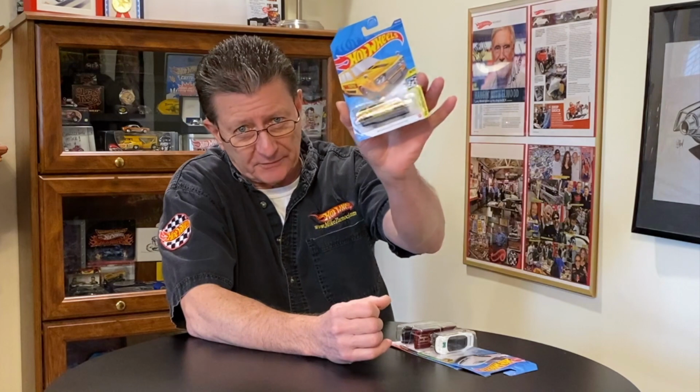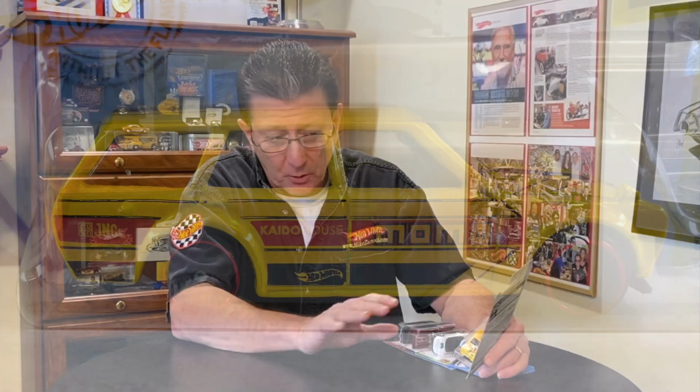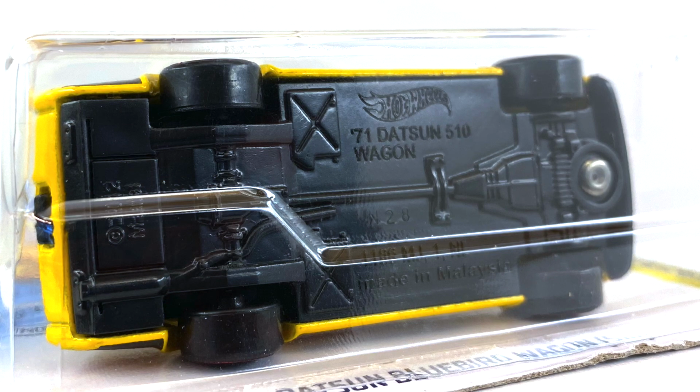So here they are, Kroger cars, P-Case. First one up is the Datsun Bluebird Wagon 510. And that is done in a mustard yellow, has a light red and black tampo down the side there. It's got black and really light yellow tampos on the hood and the roof. The windows are lightly tinted. Interior is black. The base is black plastic.